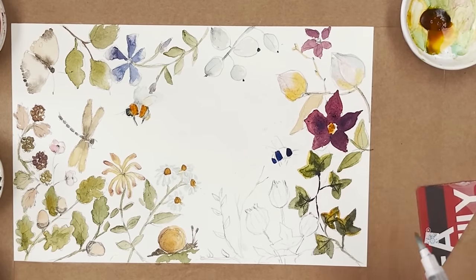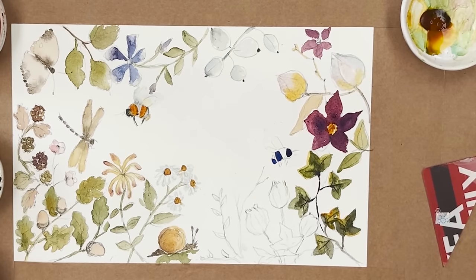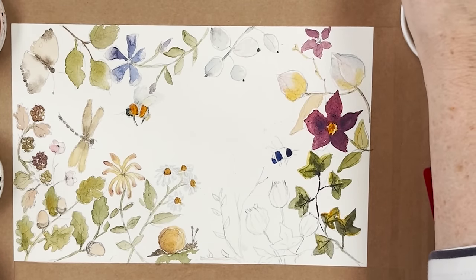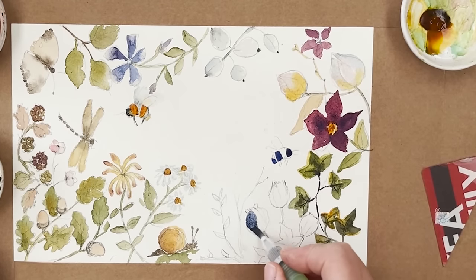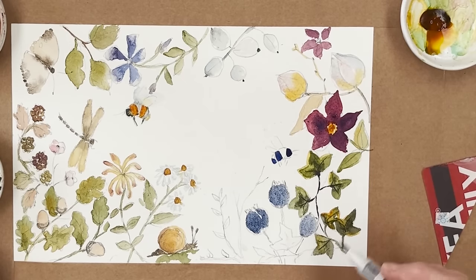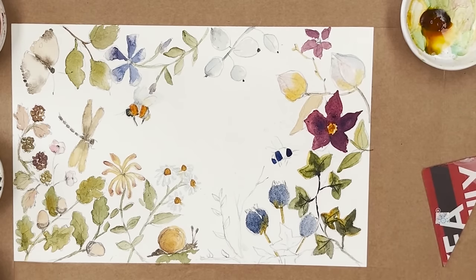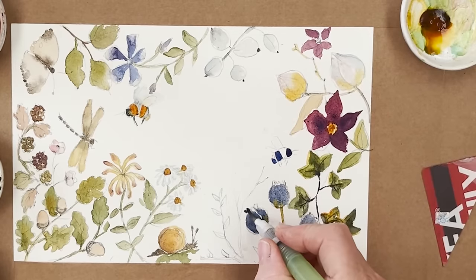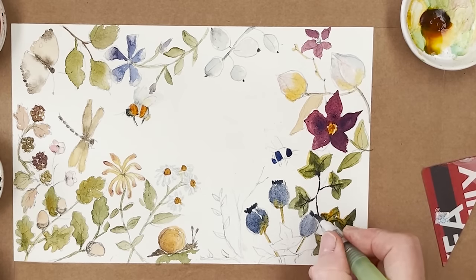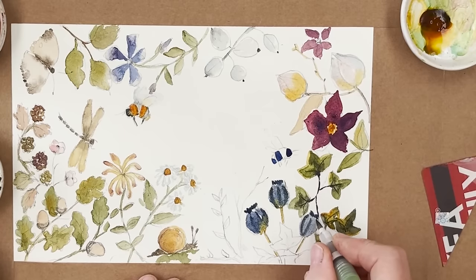Okay, so we'll put quinacridone gold in there, in the center of that. And then we have the poppy heads, which are going to be a sort of dark blue. Put a little bit of quinacridone in there for the bottom of that and the stems, and then maybe that's Van Dyke brown mixed with ultramarine, and we'll just put some vertical lines like that.